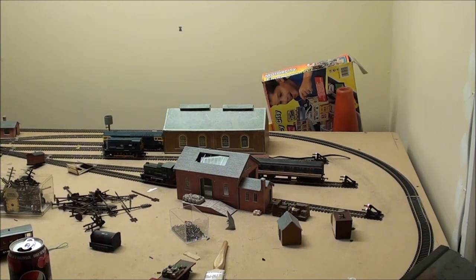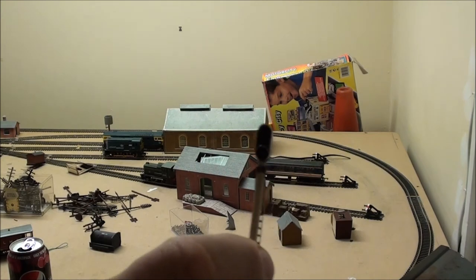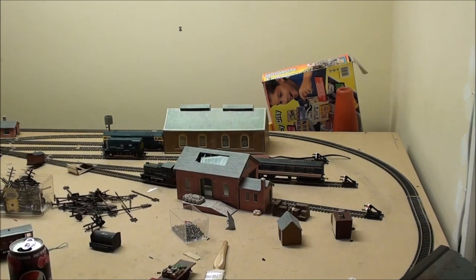And they are not LEDs in there, but grain of wheat bulbs in tiny little green and red lenses. But that's what that is. That's going to be before LEDs really kicked off. But I have got a more modern one, which again I got off my stepdad. Took it off his layout when he had that.